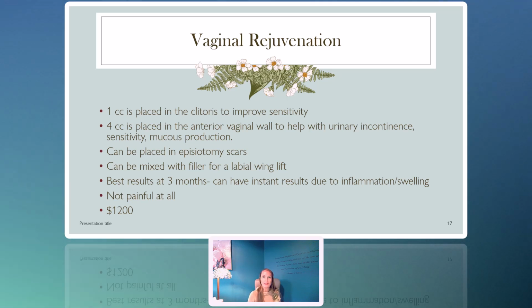I also can place this in episiotomy scars to help relax out the tissue and to help with that tissue growth. We can mix this with filler for a labial wing lift so that we can really rejuvenate the vagina and the vaginal area. Now, best results are seen at 3 months. However, especially with the urinary incontinence, they can have instant results due to that inflammation and swelling.